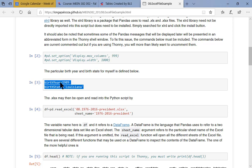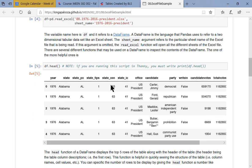So this is your birth year. Well, not necessarily your birth year, but a birth year and the state you were born in, and it's going to match those two and find the nearest election, because elections were only every 4 years. So find the nearest election year to your birthday and the state you were in, and figure out who won that state, and it'll plot out some data.